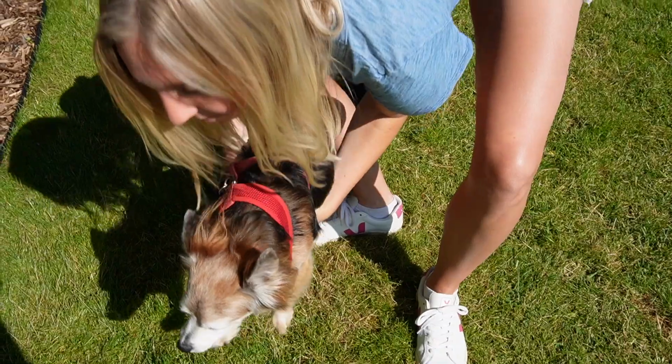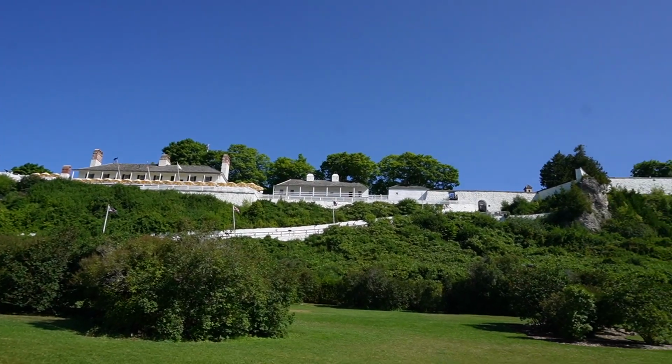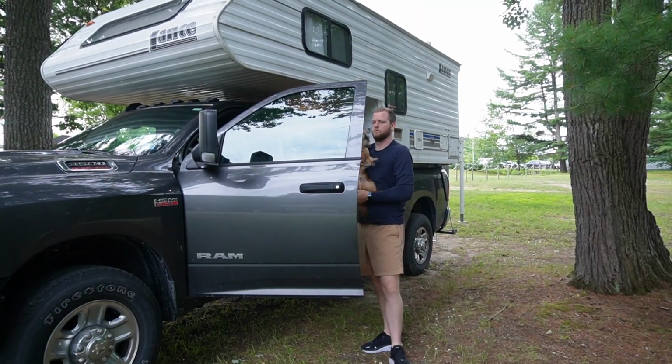The best way to see this island is by bike, so let's go check one out right now, and we'll tell you guys why here in a second. The other great thing is that the ferry allows pets to come across, and we're gonna have a good day with him because we got him a new backpack to carry him around on the bike. But first, let's show you guys how we got here.